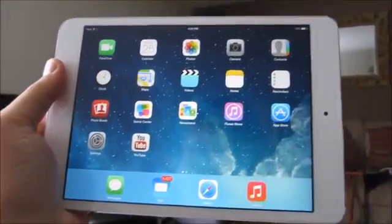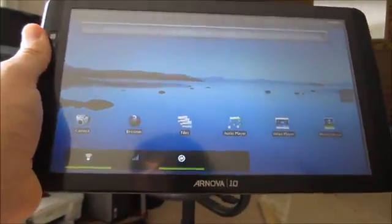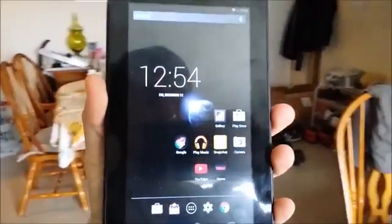Many of us want to get a good tablet, but don't always want to spend $200 to $300. Some of us don't even want to spend over $100 for tablets, and it can be for various reasons, such as giving it as a gift to maybe your kids, or for yourself to save money.